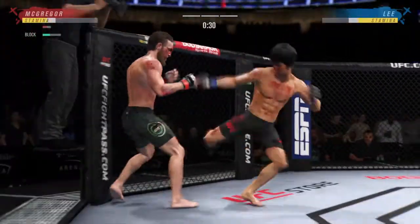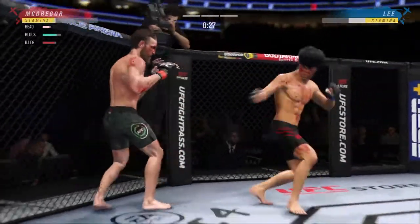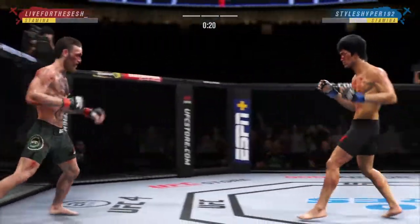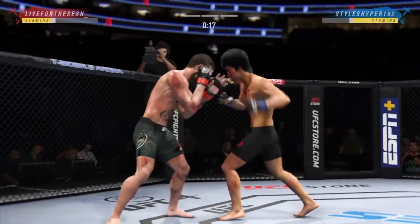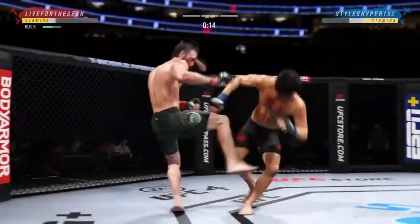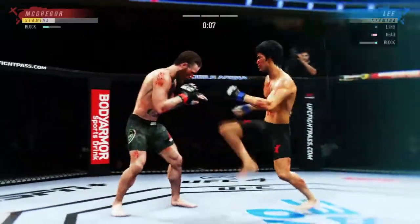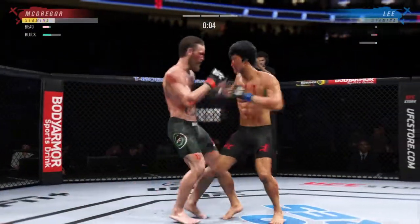Finish now because he's got his opponent hurt very bad. 20 seconds left. Kick to the body. Now that one won't land. There you go. You see, he switched again. Now watch him back out of the southpaw.